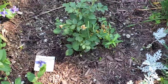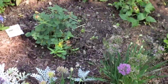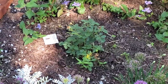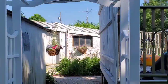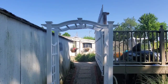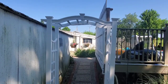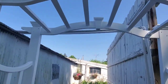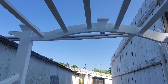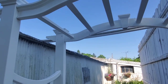Another Olivia Austin rose. This area does get sun for part of the day. It's just not as big as the other roses that are in full sun, but we'll see how she does. There we go. One of the reasons why I wanted the arbor here was to hide the pipes. Can you see them? There you go. So those pipes go over to the hose, which is on the roof. Let me see if I can hold this up.